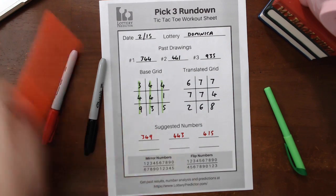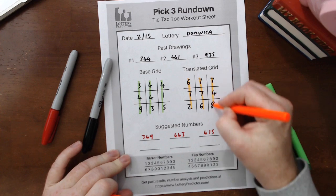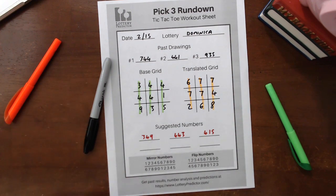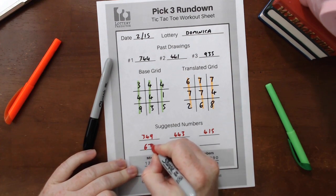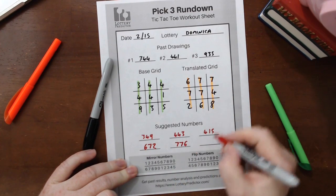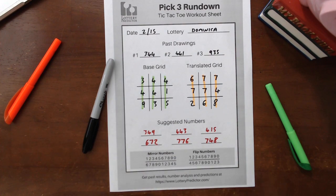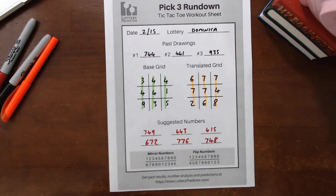And then on our translated grid, same again, verticals down, which gives us a 6, 7, 2, 7, 7, 6, and a 7, 4, 8. So there we go. There are 6 numbers that you can start playing if you're in Dominica.